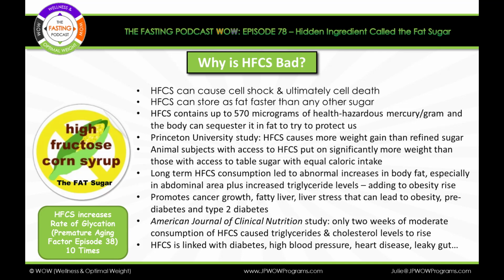Princeton University did a study that high fructose corn syrup causes more weight gain than refined sugar. Animal subjects with access to this high fructose corn syrup put on significantly more weight than those with access to table sugar with equal caloric intake. Long-term, high fructose corn syrup consumption led to abnormal increases in body fat, especially in the abdominal area, plus led to increased triglyceride levels, adding to the obesity rise.